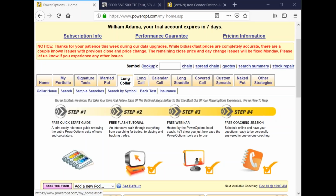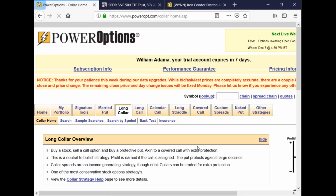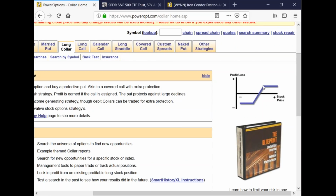Okay, what is a collar, of course? Well, a collar is a standard approach one might use with a covered call. But instead of just buying the stock and selling a call, we're going to buy an out-of-the-money put as well. So we're selling the call here, buying the put here.